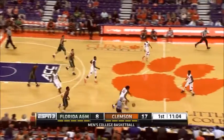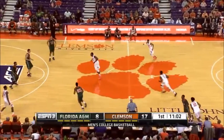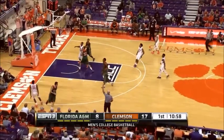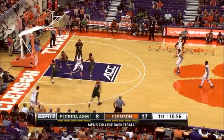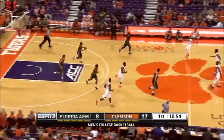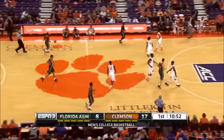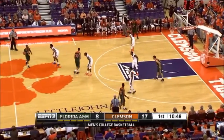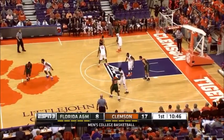Able to save it to his teammate Ajukwa. In the corner, Grantham for 3. No. Rebounded by the Rattlers. This may be a key point of the ball game for the Rattlers now. The tempo was really picked up. They've gotten a little careless with the basketball, and there's always that danger right now on the road, a very inexperienced team, of letting this game get away from them too early.